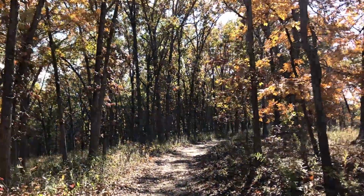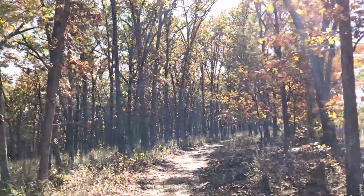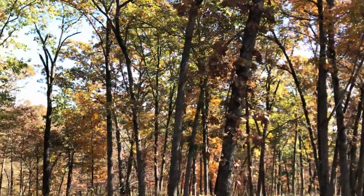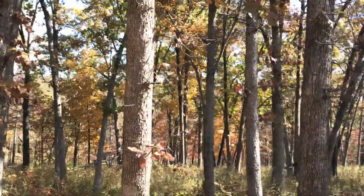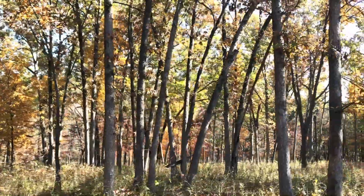We'll just walk a little bit deeper down the Wildflower Trail, and as we go you can kind of pick out off to the side. There's some yellow here and there. Orange too. And a little bit of red.